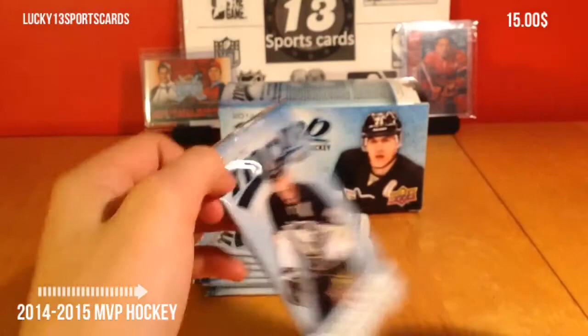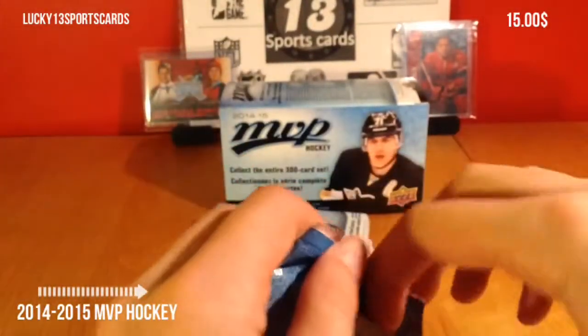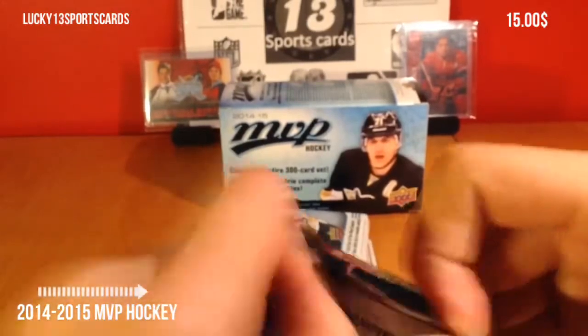Jordan Eberle, just a base card. Might start a PC with him. So far, not too much. Two silver scripts.